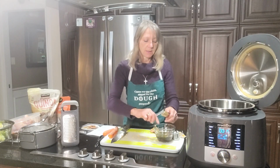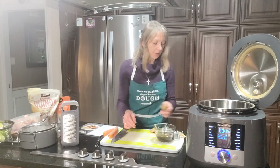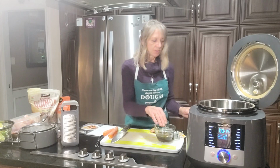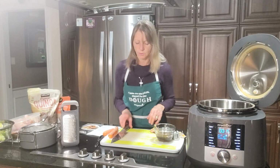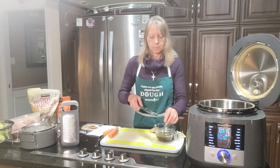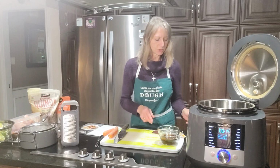Ginger, and I love to have ginger in my water often as well. Do you ever do that? Put some ginger in your drinking water? Oh, it's so good, so good. But I put ginger in a lot of things. Make some ginger tea, homemade ginger tea.